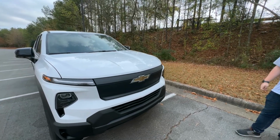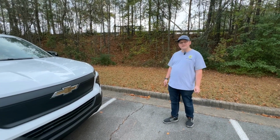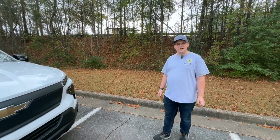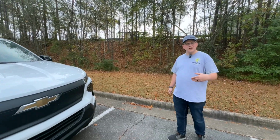The one thing that's interesting to know is I don't know how easy it would be for a retail customer to get this truck in this package. You can get a 3WT semi-reg easily, but I don't know how easy it would be to get the 1FL package. But anyway, we'll just ignore that.